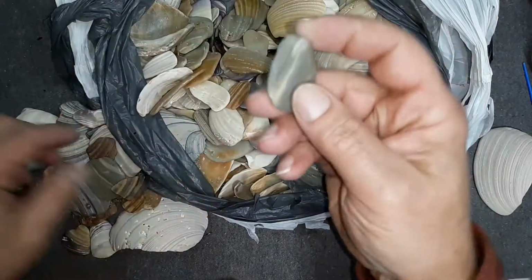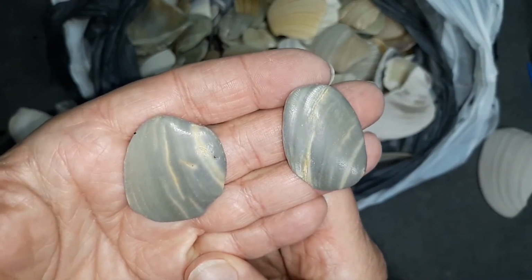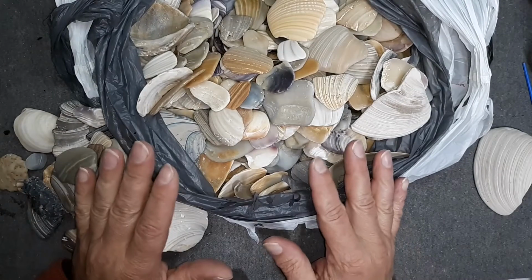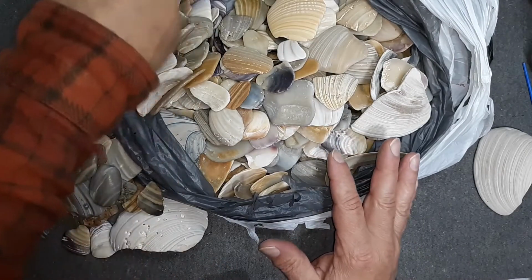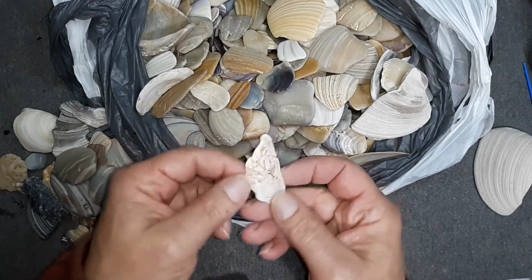Oh, there's another one of those. Look at that. Wonder if these were cousins. Maybe out of the same shell. Hard to say. I have so many of these made up already. I just was not able to get out to any shows because all the shows were canceled this year.